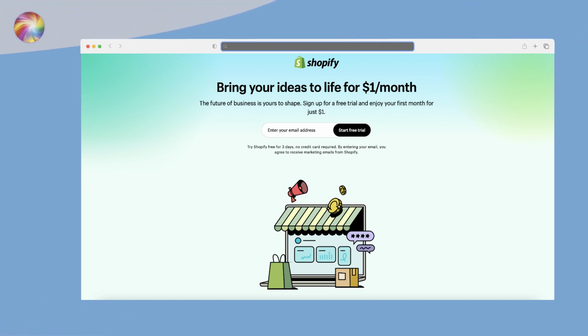developer. App reliance. To implement certain features, you'll need to use third-party apps, potentially adding to your monthly subscription costs. Higher tier costs. Shopify's advanced plans can become a significant expense, especially for larger businesses.